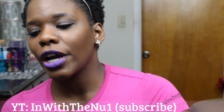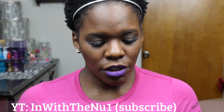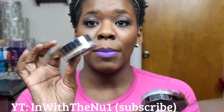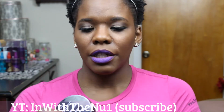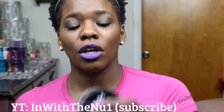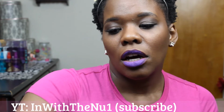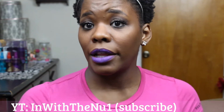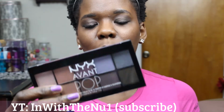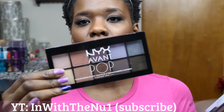So I'm gonna try to run through this because it's literally so much stuff. First off, I got some color correcting powders. I got the banana, I got this regular white translucent one, and then I got a green one. Next up, I got some palettes. I got the NYX Avant Pop palette in the color Nouveau Chic. Super cute, like purples and browns.